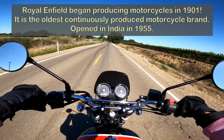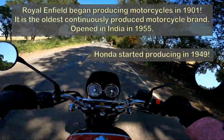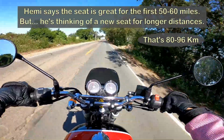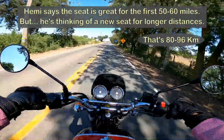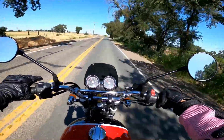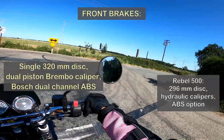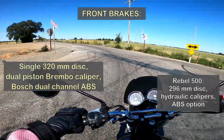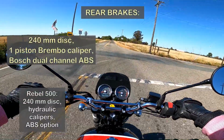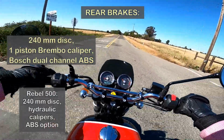And Royal Enfield's been around for a zillion years, just like Honda has. Oh, you know, the seat is very comfortable and smooth. So it's got good suspension. It's not a real bumpy ride, or either that or the cush on the seat is great. Squeaky brakes. It's got a lot of stability, and it's a nimble bike. It's just running so nice.